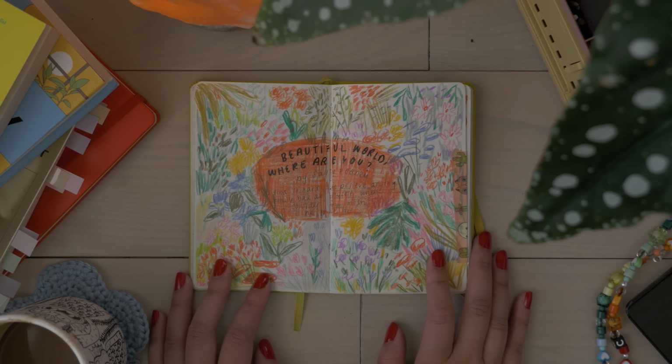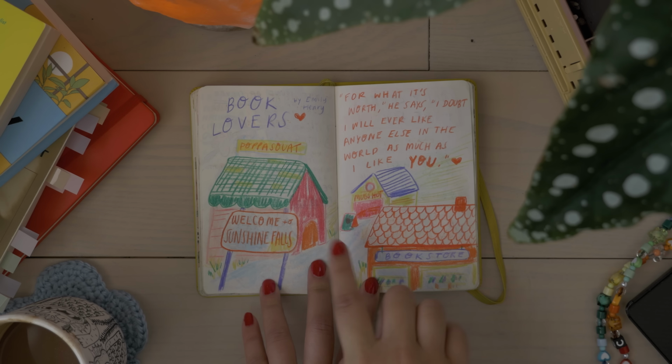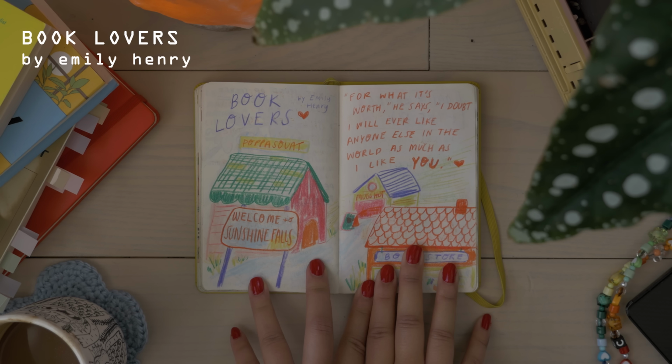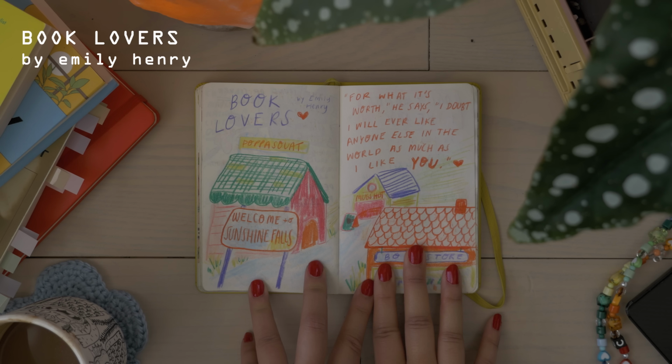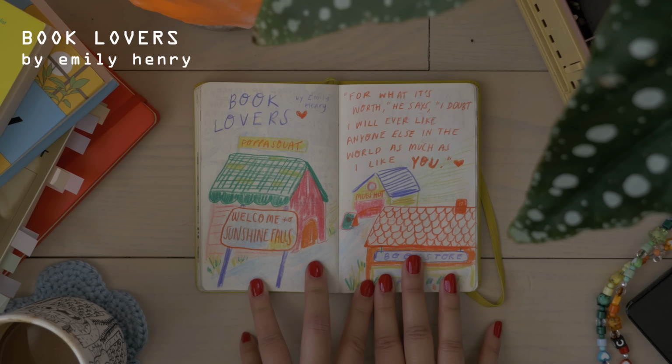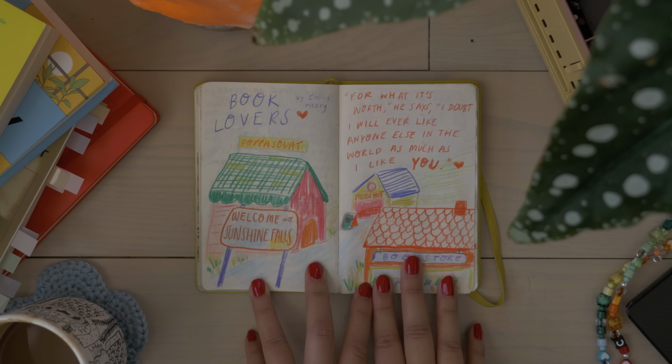And I love this spread so much. Emily Henry is another one of my favorite romance authors. I like her characters. I like the romance in her books. They are a little bit more real and not as cheesy. There is still a little bit of cheese in them, but they're not as cheesy.